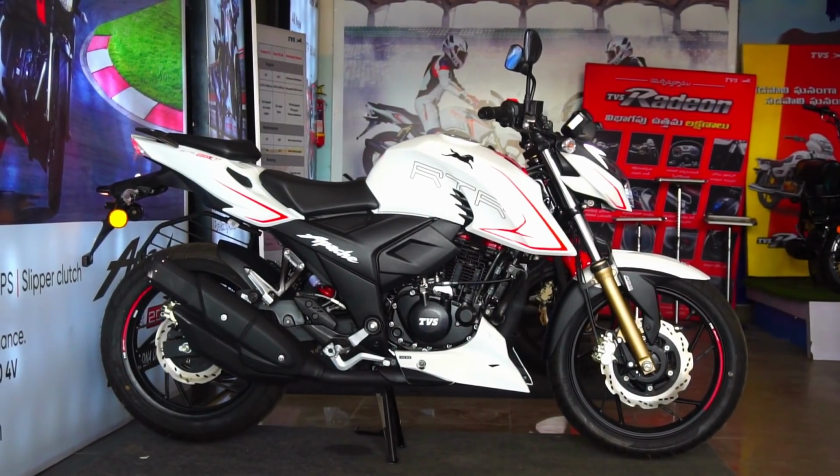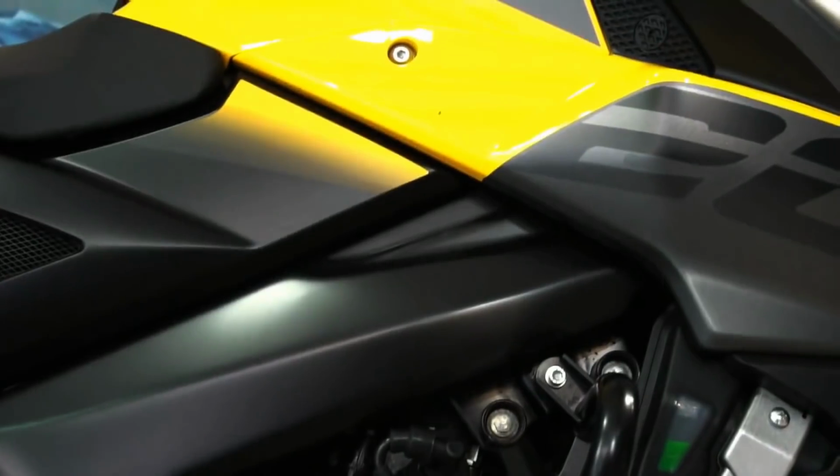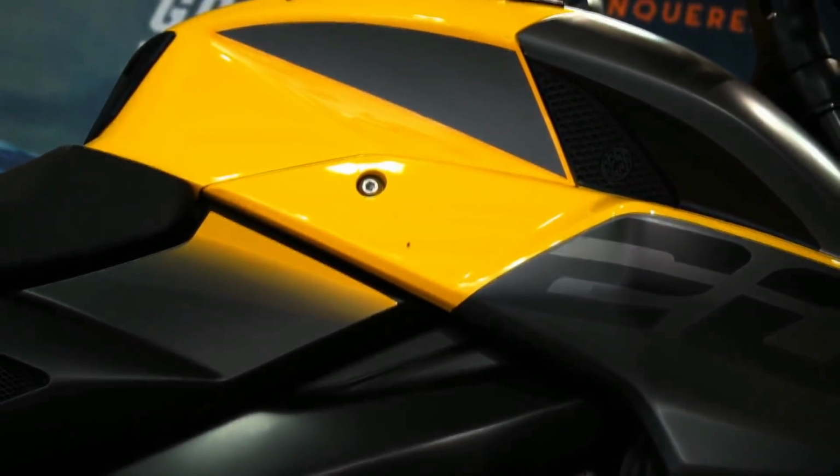Now, this is what makes this comparo super interesting. You can't differentiate one from another. Both the bikes try to offer the best they can. Both the bikes justify the features they have on offer.